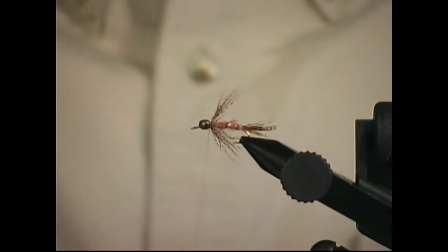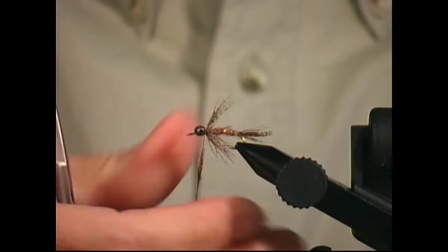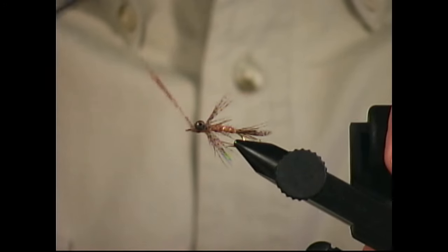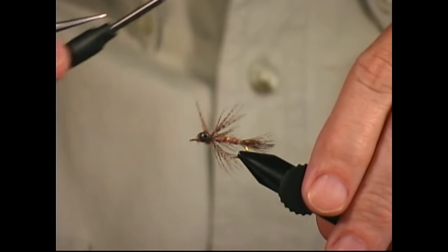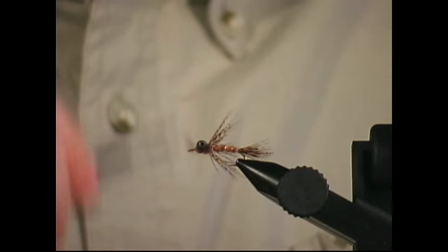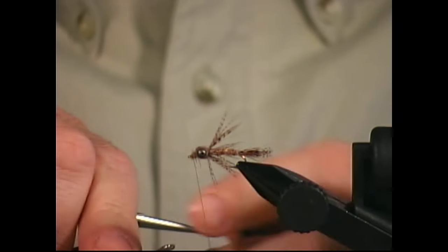Okay, then going into my dubbing blend again, I'm going to dub the thorax and the head of the fly. And now I want to crisscross through the eyes. Right behind the eyes, I'll take some wraps, making sure that I completely cover the head of the fly. And I'll whip finish at that point.